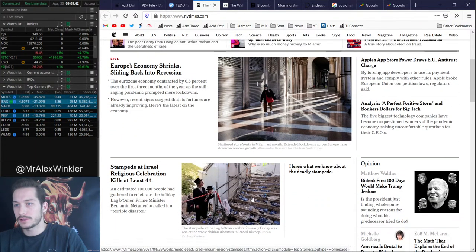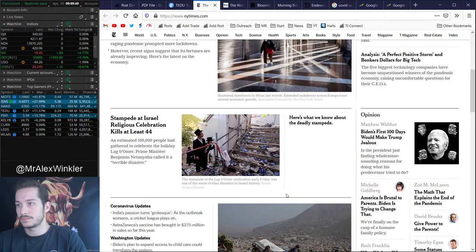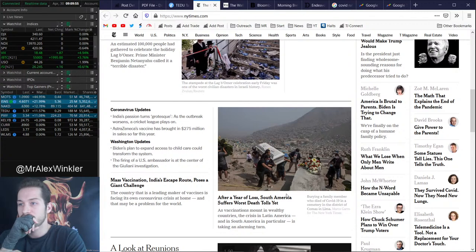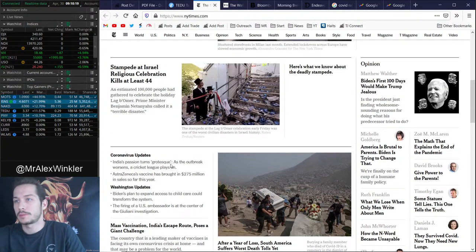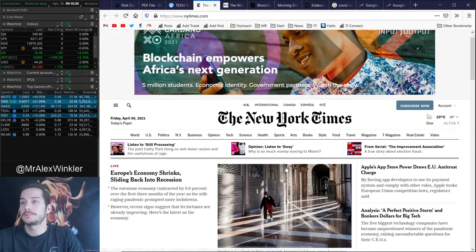Here it is again, making headlines. The Giuliani investigation is going to be a good one to keep up to date with. A lot of news lately has been circulating around the 100 days of Biden's presidency.